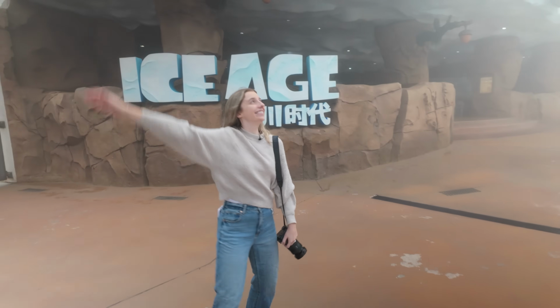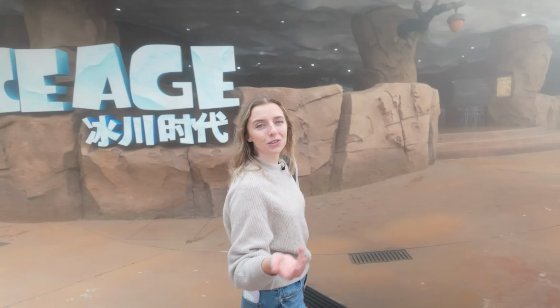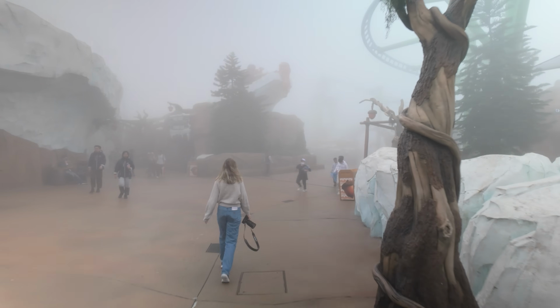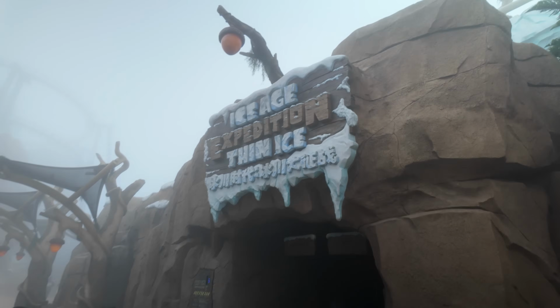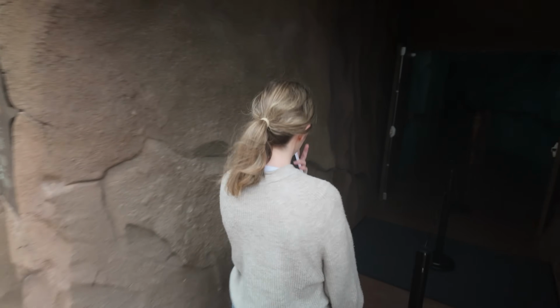Now we're doing what we said we're gonna do. We're gonna try and go to the other side of the park. I think it's an Ice Age ride. Wow, the mist in here makes it look like it's snowing, it really suits this area. The Ice Age area might be one of the most popular ones because we did come here next and there are already more people than we've seen anywhere else. Wow, that does look fun. And the mist just suits here. I feel happy being in here because it adds that atmosphere. It's thematic. Let's go.